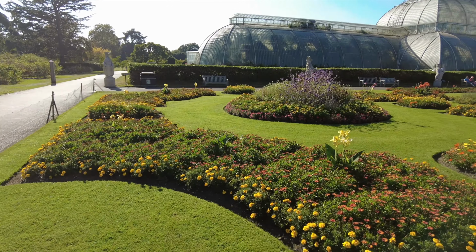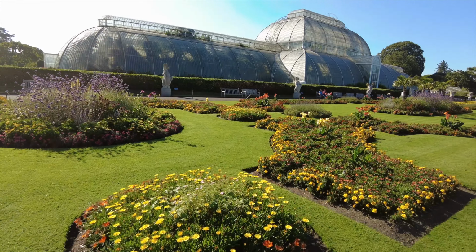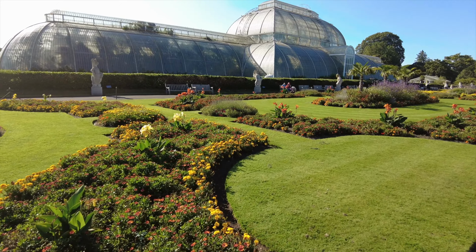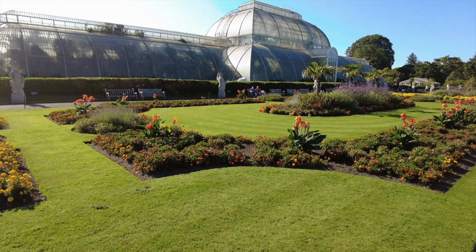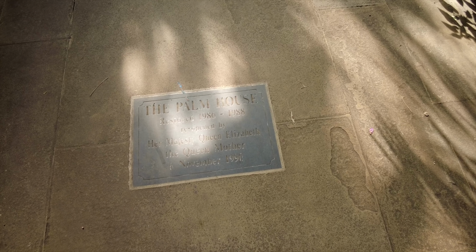And these are the flower beds in front of the palm house here at Kew Gardens. It is parterred with a soft border, annuals planted, mostly marigolds, some canna in here, very lovely. And then you see those 3 palm trees in the center. So this is the palm house here at Kew Gardens. And let's go through this.